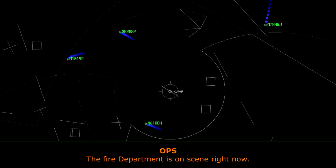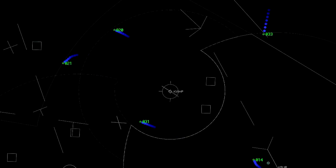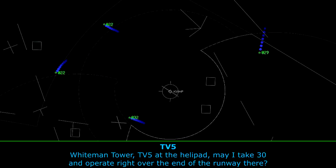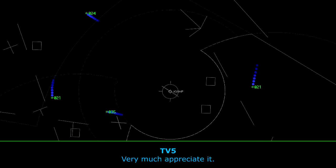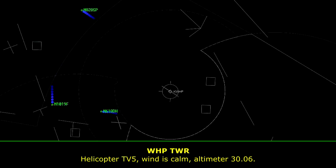Jim, the fire department is on scene right now. Roger. And Whiteman Tower, TV5, hello pads. May I take 30 and operate right over the end of the runway there? Tower TV5, Ops, actually equipped for takeoff, and you can operate off the arrival in runway 30. Thank you very much, I appreciate it. Tower TV5, wind is calm, altimeter is 3006.